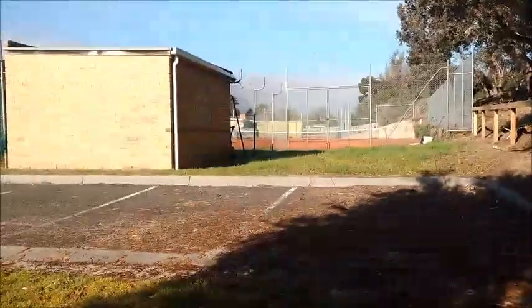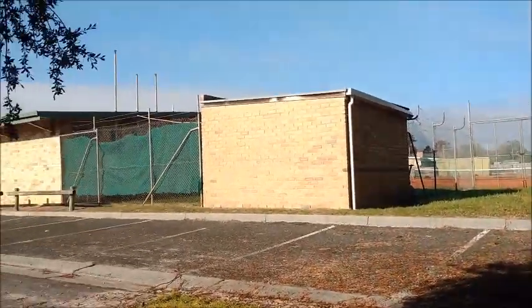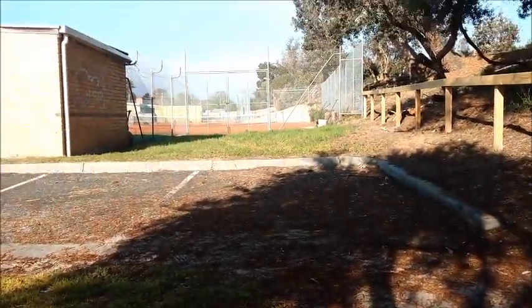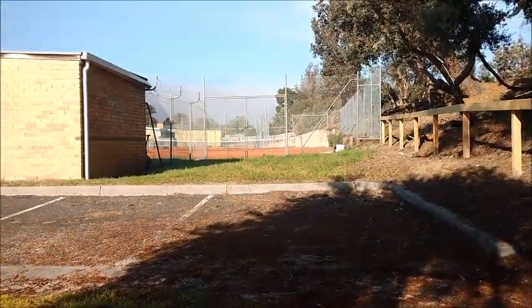As you can see, it's beautiful. Look at that, sun shining. I'm at a tennis court somewhere. I have no idea where this place is. There's a grassy area there. Should I detect it? Nah, I won't. I'll leave that alone. I'll just stick to the sides of the track. So anyway, let's hope I can find something good.